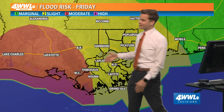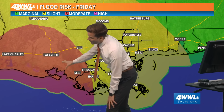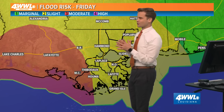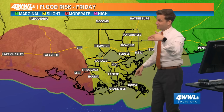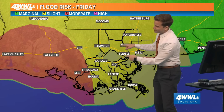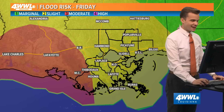Now Friday, as that depression or whatever it is, low pressure moves inland, notice we have a higher risk for flooding, especially from the Bayou, the Atchafalaya Basin, Lafayette, and Lake Charles. This corridor here, closer to where the center probably moves inland, has a better shot. On the flip side, it's all about scenarios and forecasting: if that low tries to creep in a little faster and that moisture pulls in faster, we could have a higher risk for flooding closer to New Orleans, but I wouldn't say that is a guarantee at this point.